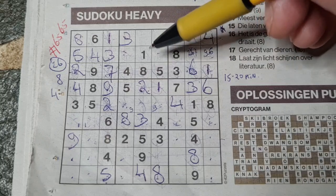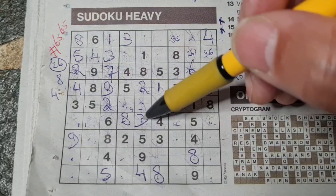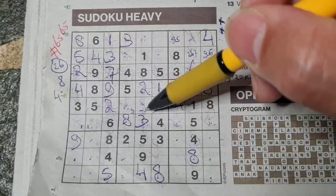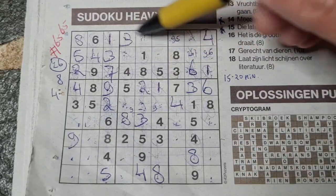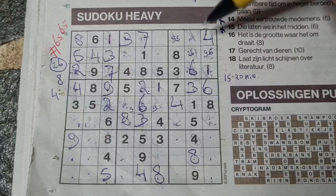7 and 6 here, 2 missing numbers. In the middle column, the missing numbers are 6 and 7. We have a 6 in the first row, no 6 there. 6 should be here, and the 7 goes there.